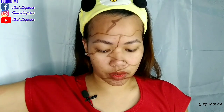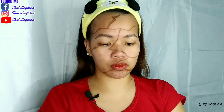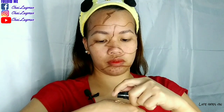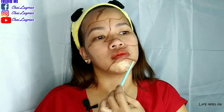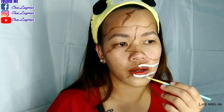So, na-divide na natin siya. So, unahin natin yung dito. And, yung dito kasi is foundation lang. So, maglalagay tayo ng foundation. By the way, ginagamit ko itong face paint. Itong color white.